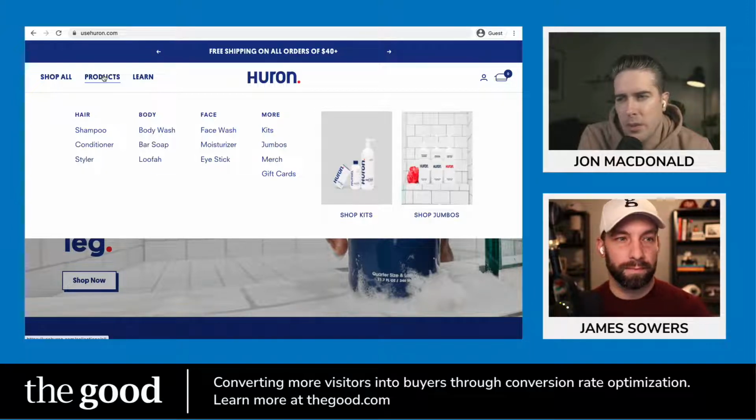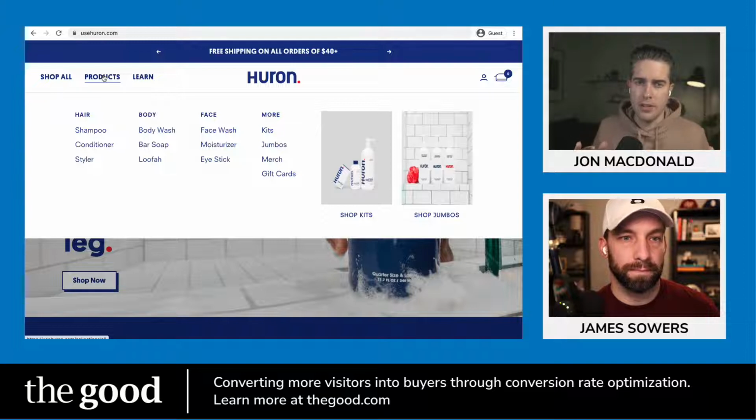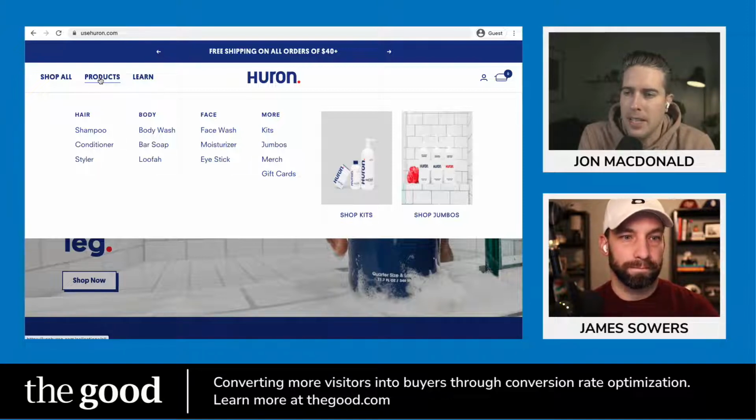Shop all is just a weird way to get people in, and then there's indecision happening. Really, just save that extra step because in the funnel, what they've done there is they've created an extra step. You go to shop all, then you still have to make the decision about what kind of product you're looking for, and is it hair, body, or face, right? And so let people make that decision right here and skip that step in the funnel, shorten it if you will.